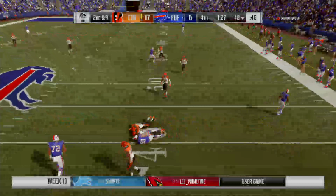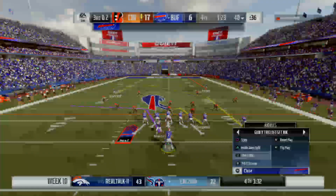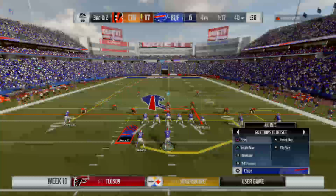Going to throw right side here, complete. And he'll bring it up here to right at the 40-yard line. The reception good for 7. It's 3rd down.